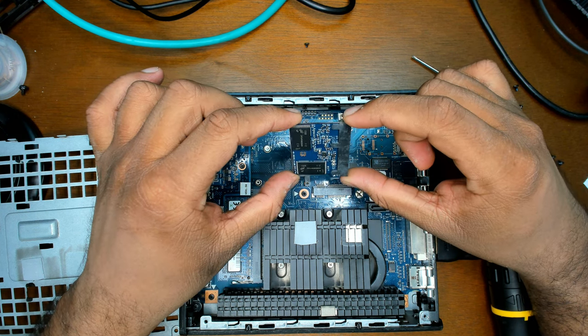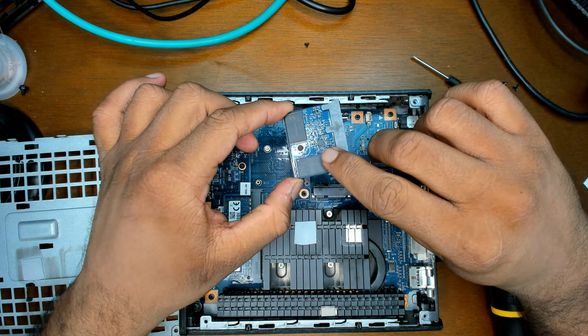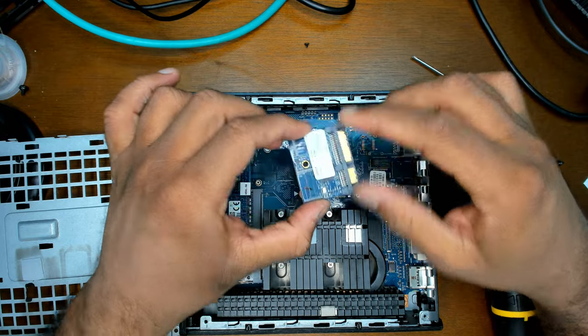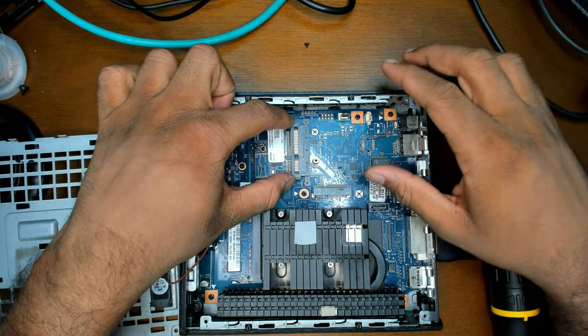I'm guessing 2 8 gig chips, or one's a controller chip. Now they both look like memory chips. Maybe that tiny little thing is the controller chip. Oh no, we have a controller chip at the back. So yeah. That's that.